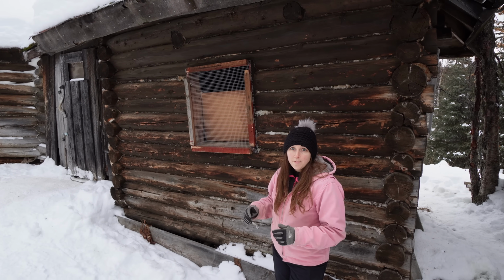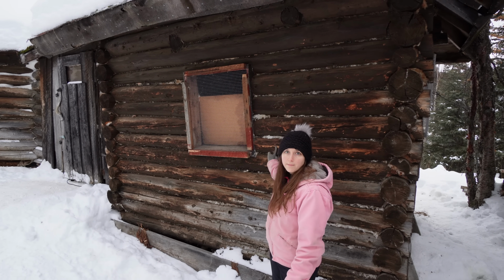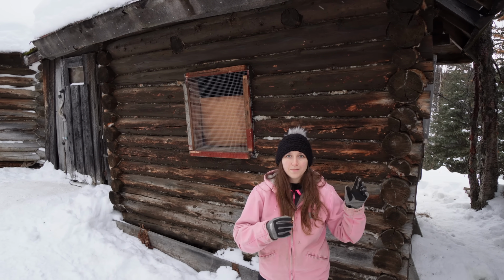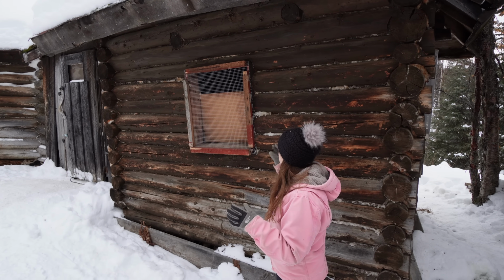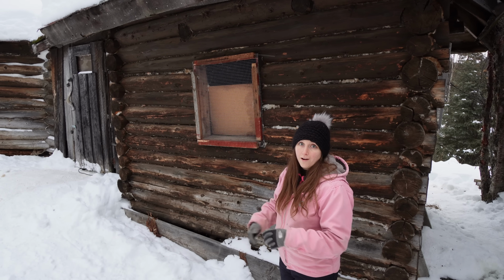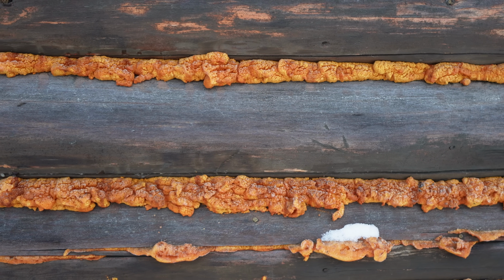Something else about this cabin is the chinking was never sealed in, and so all of the fiberglass insulation is exposed. When we were walking around the property right after we bought it, we found some squirrel nests with this insulation in it. Over the years, all of the squirrels and birds that have been picking at it have made a lot of gaps, as well as the settling foundation, allowing a lot of that chinking to fall out. On the other side of the cabin, the chinking is actually done with spray foam insulation.